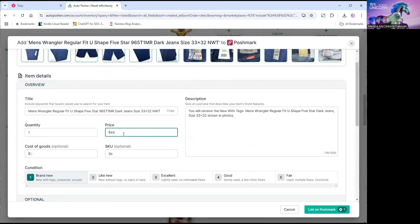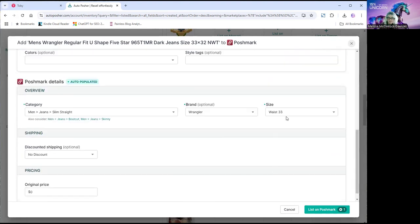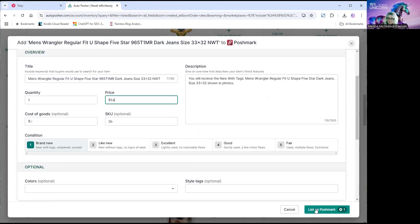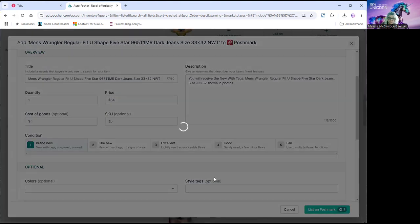So this one I'm going to put 54. This is on Poshmark. See, it's the same thing. Wrangler, waist 33, no discount, original price. And it's that fast. It's that fast.